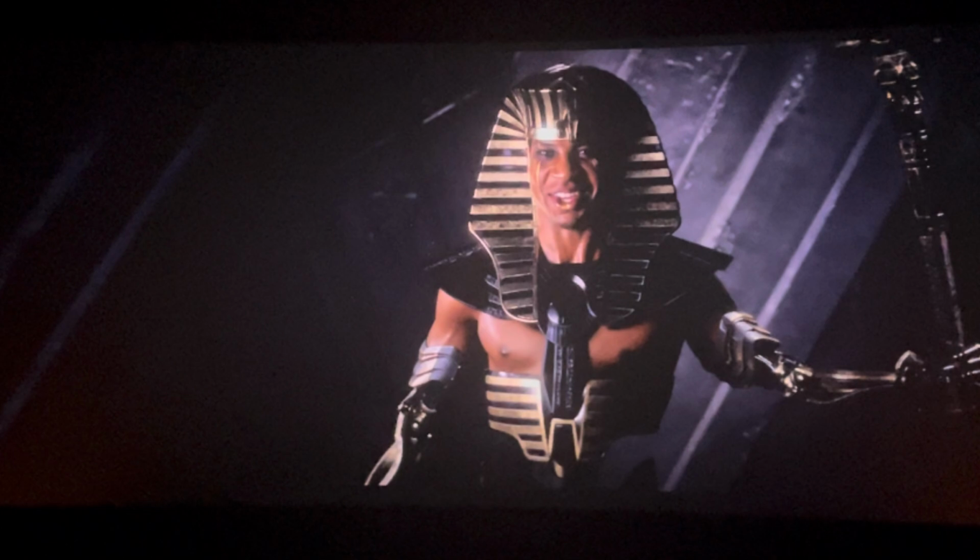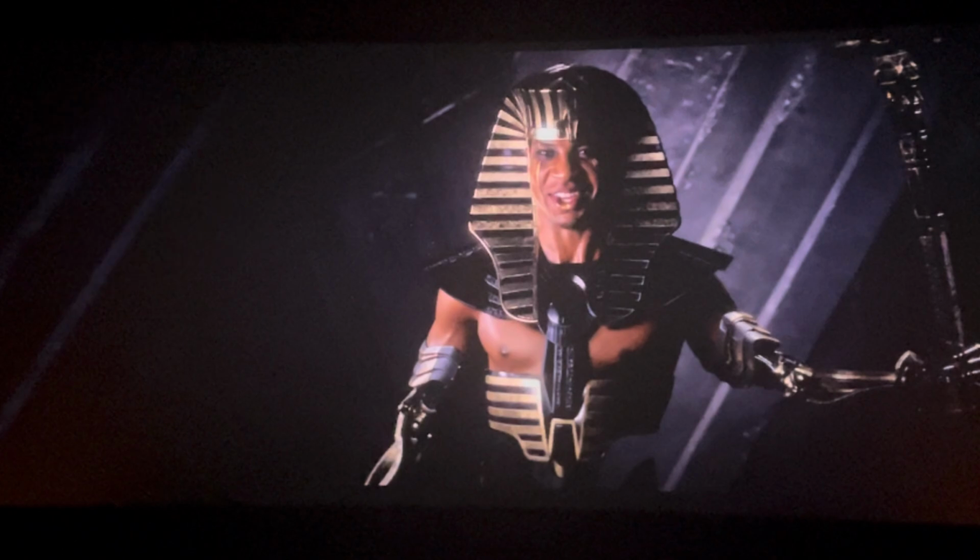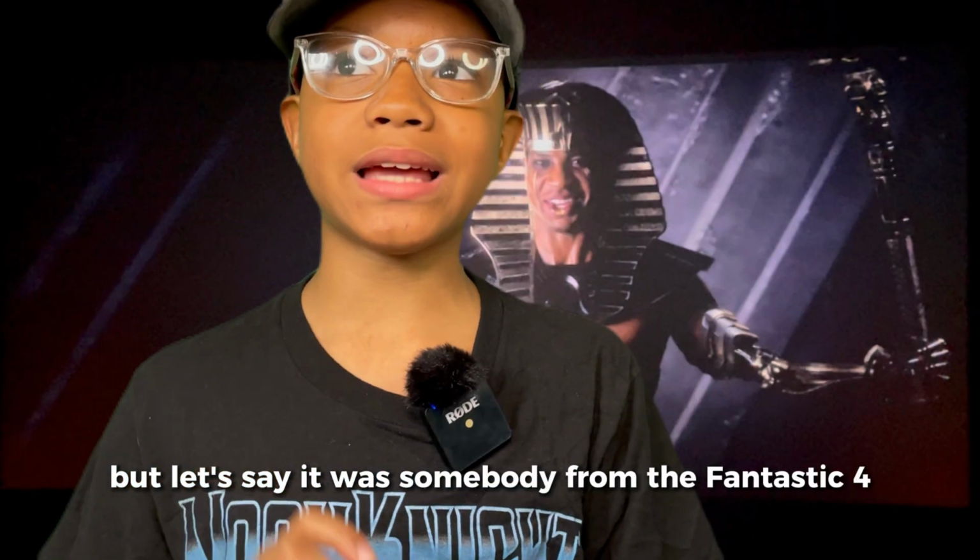There's so many reasons, but I'm pretty sure the main source of how and why he needs these robotic arms and limbs is because he got into a battle with an Avenger or an X-Men. Honestly, it doesn't have to be an Avenger, X-Men, or a Fantastic Four member. It could just be literally anybody, and he had to get these robotic limbs replaced. But let's say it was somebody from the Fantastic Four.